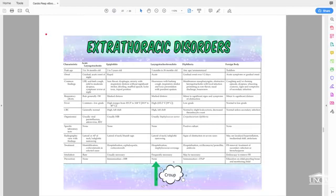Okay. So extrathoracic disorders. Extrathoracic disorders include things like acute laryngotracheitis, epiglottitis, laryngotracheobronchitis, diphtheria, and foreign bodies, which we already talked about. Now, laryngotracheobronchitis is basically croup. I'm sure we talked a little bit about croup already, but let's talk a little bit more about it because it's pretty common in kids to get croup secondary to a virus. Croup is almost always a virus. I don't think I've ever diagnosed croup in a child who had a bacterial infection, to be perfectly honest.